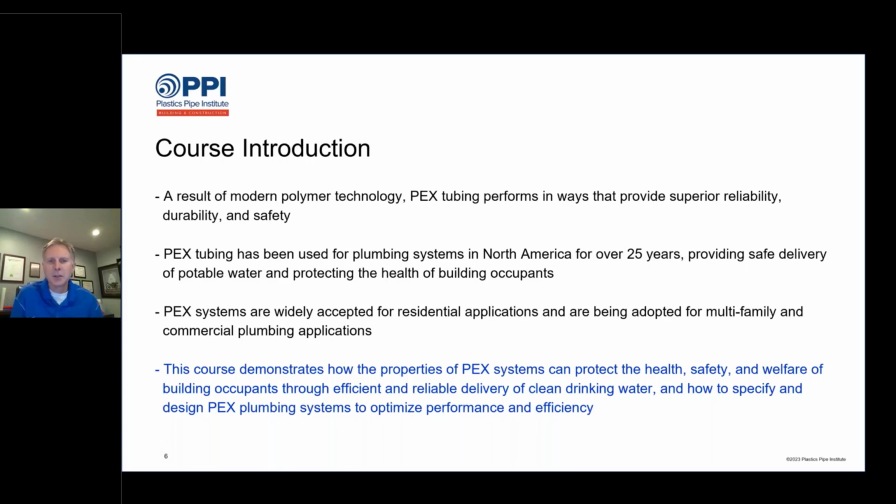So this course is going to demonstrate how the properties of PEX systems can protect the health, safety, and welfare of building occupants through efficient and reliable delivery of clean drinking water, and how to specify and design PEX plumbing systems to optimize performance and efficiency. So that's a lot of content.